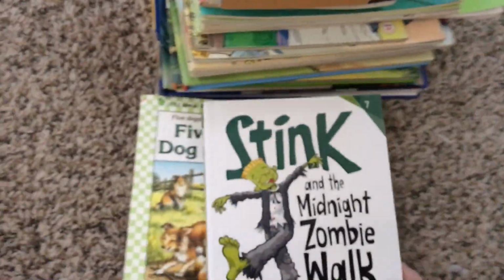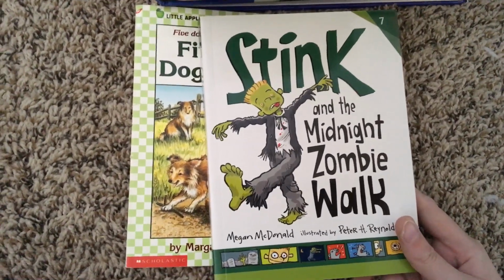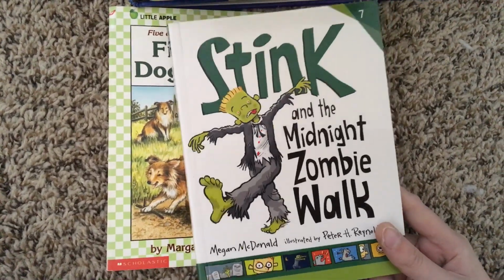While my daughter was getting chapter books, my 9-year-old boy was so upset because he didn't have any chapter books and he felt left out. So I think he'll be happy that I got him some Stink books.